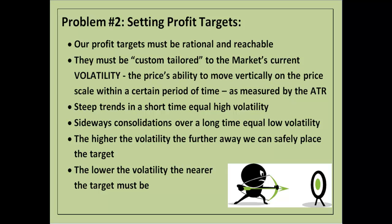Now, what exactly is that? Well, volatility is the price's ability to move vertically on the price scale within a certain period of time, and we measure volatility with the ATR. When you got a steep trend that goes up or down in a short amount of time, that's high volatility. If you have a prolonged sideways consolidation where the market moves up and down very little but consumes a large amount of time, that's low volatility. In general, the higher the volatility, the further away we can safely place the profit target. But the lower the volatility, the nearer the target has to be.